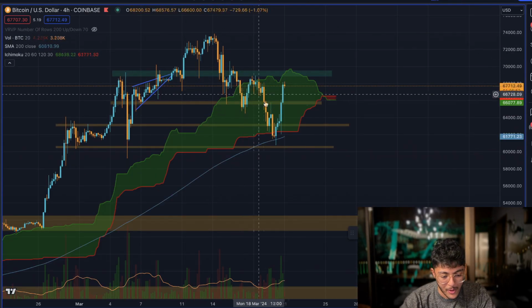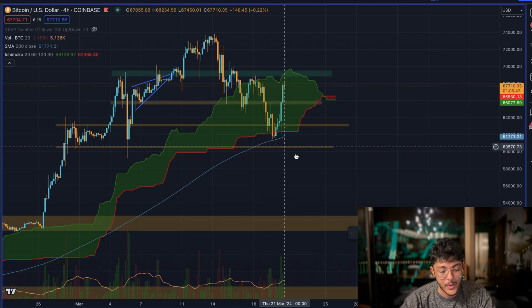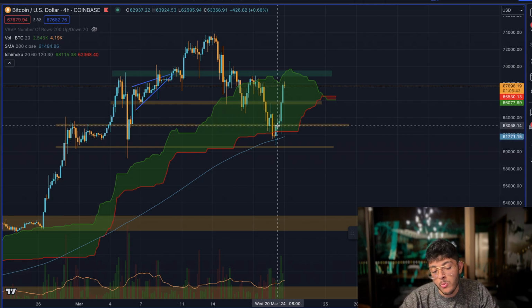However, on the 4-hour time frame, we have also managed to bounce off that green Ichimoku cloud. We did fall out of it a little bit, but I don't have a problem with that. I think that's okay.